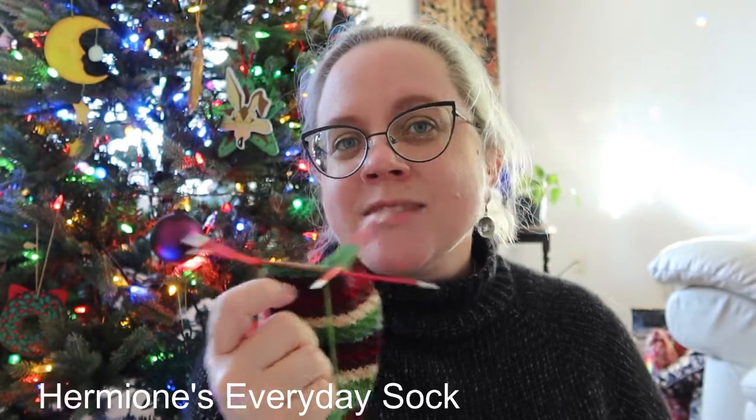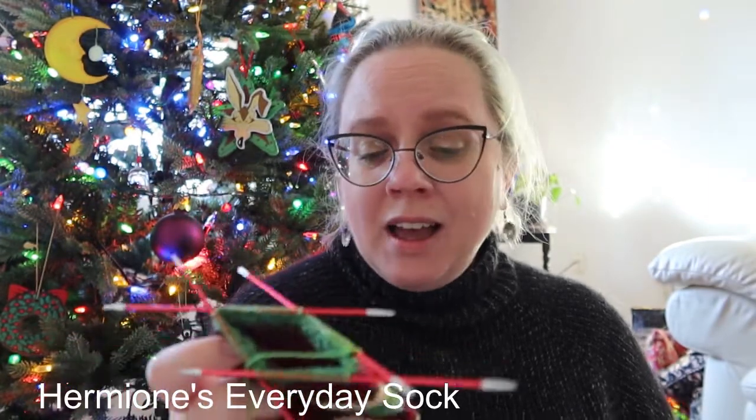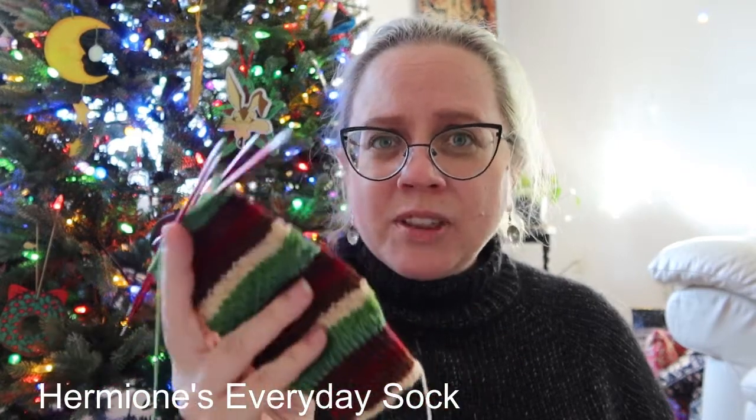It's really, really basic. It's a free pattern on Ravelry. It is, blanking on the name. Anyway, I'm really enjoying the pattern. It's super simple. And I don't know if it's the pattern with the colors or what, but it's a really nice knit. It's just soothing and enjoyable, and I'm liking it.